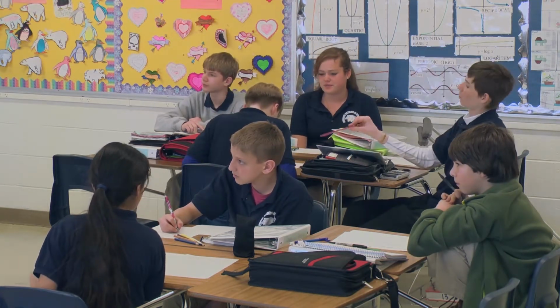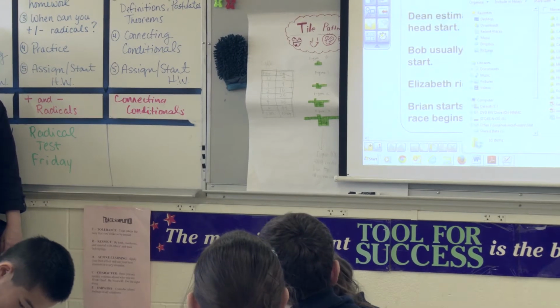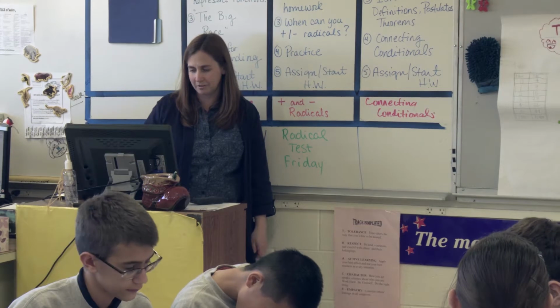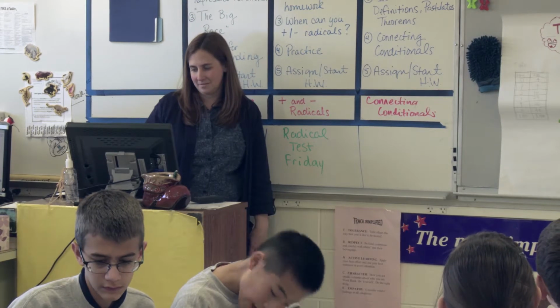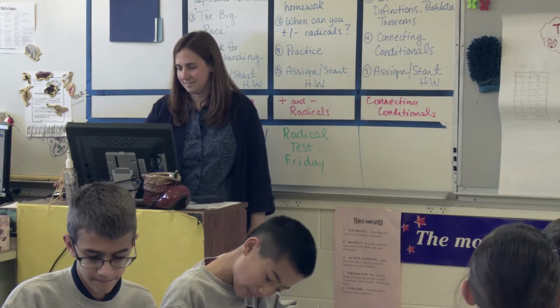14.5. Okay, I'm going to pull up a graph, and just to show you guys what the graph would look like, and we're going to go here. 3 meters every first. Write this down. 3 meters.